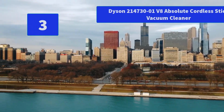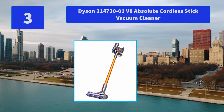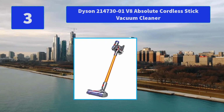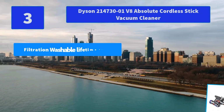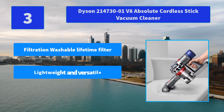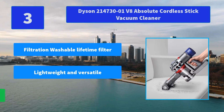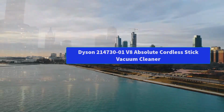Number 3. Dyson 21473201 V8 Absolute Cordless Stick Vacuum Cleaner. 150% more brush bar power than the Dyson V6 cord-free vacuum. 2 cleaner heads. Cord-free. Main feature: filtration washable lifetime filter. Lightweight and versatile. Direct drive cleaner head.